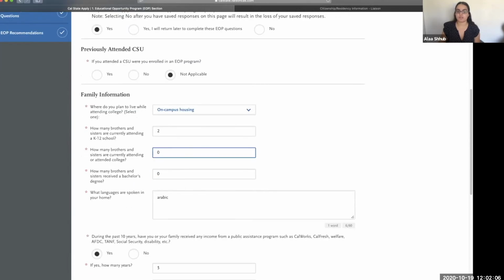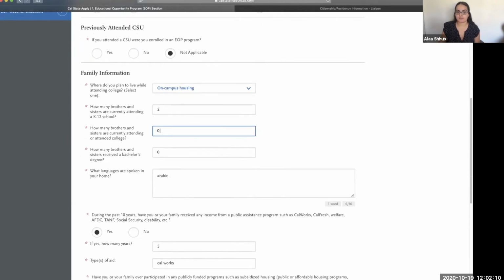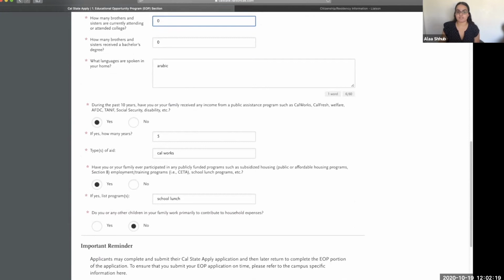It's going to ask what languages are spoken at home. You'll put that. During the past 10 years, have you or your family received any income or public assistance from CalWORKS, CalFresh, welfare, etc.? Whatever applies to you, you'll say yes or no. If you have, it's going to ask for how many years, and then the types of aid. Then it's going to say, have you or your family ever participated in any publicly funded subsidized housing? Again, depending on your answer, school lunch is considered one of these. So you'll say yes if you get free or reduced lunch and list the options that apply to you.